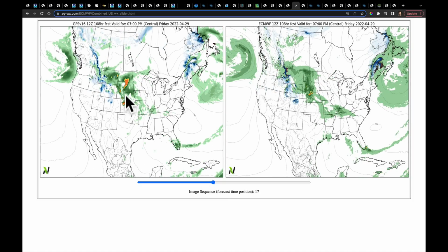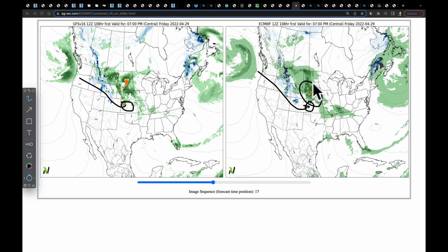See the next system taking shape? Now, as is usual, the GFS is going to be faster than the European. But I left it here on purpose because the low is coming out here. And that's farther to the south. Remember I told you the wave was doing this? So if it's coming out farther to the south, that's a better chance at bringing moisture back to parts of Nebraska and parts of South Dakota.